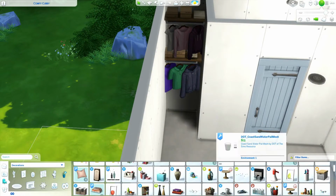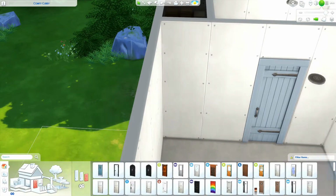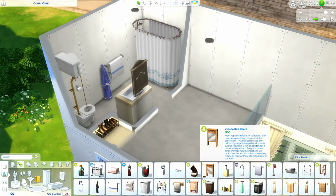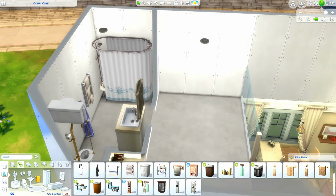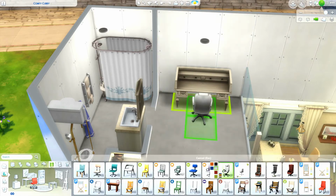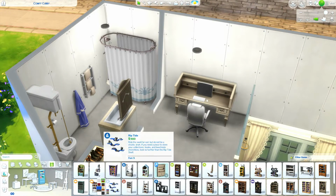Now, in the kitchen, once I got to the point of taking the screenshots, I realized that I forgot to put a stove in the kitchen. So I did have to go back in and change the layout of the kitchen just a little bit off camera. So if you download this house, the kitchen will be slightly different.